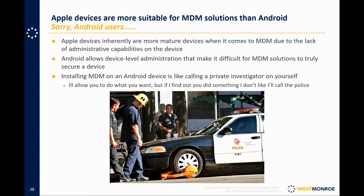So, a little while ago I talked about, does it matter if you have an Android or an Apple device?